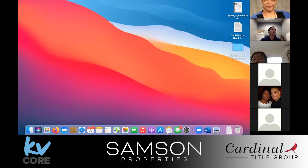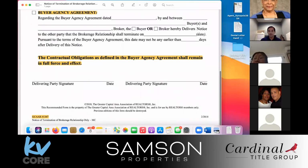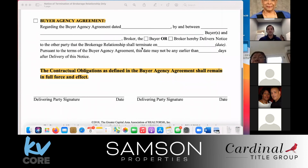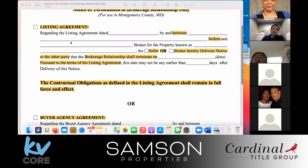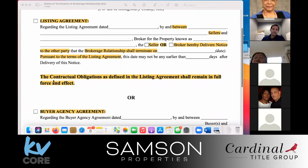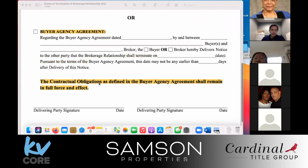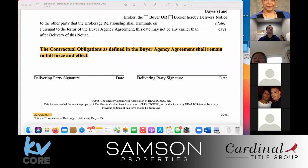All right. Okay. If you go to the leave, right? Oh, this one. Hopefully you don't have to deal with this one. Hopefully everything goes well. But notice the termination of brokerage relationship only. So this is how you terminate a listing agreement or a buyer agency agreement. It says the contractual obligations as defined in the buyer agency agreement shall remain in full force and effect. Again, it's referring to the protection period. So this is your notice of termination of brokerage relationship.